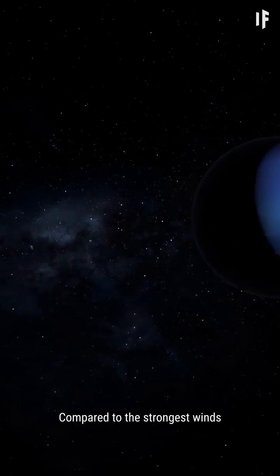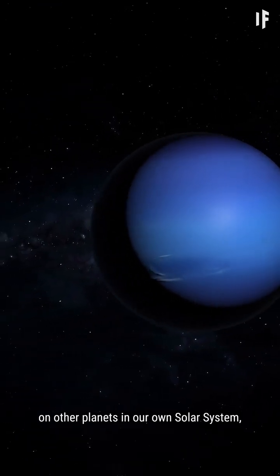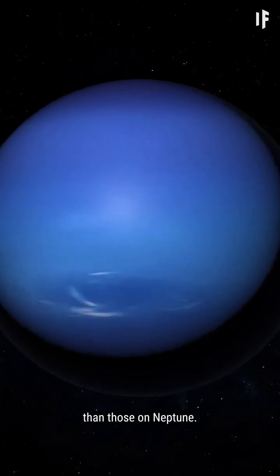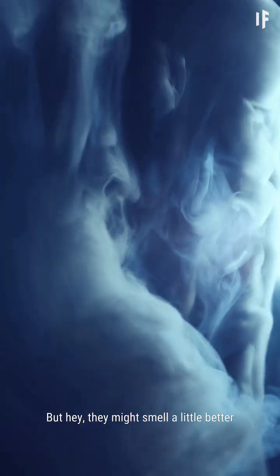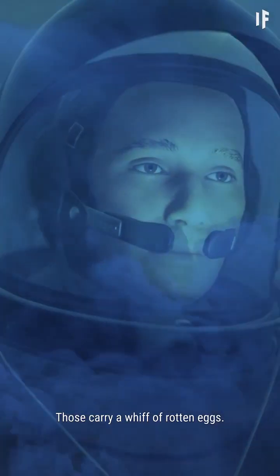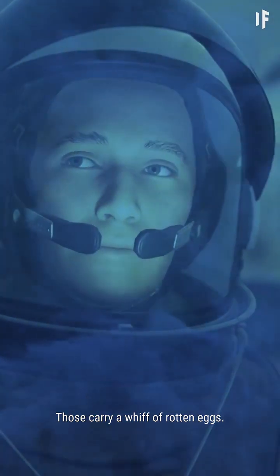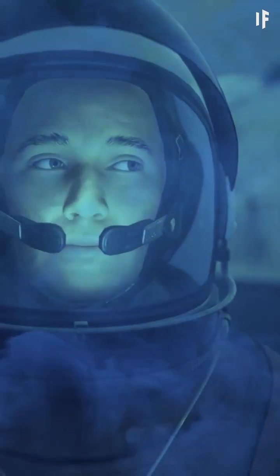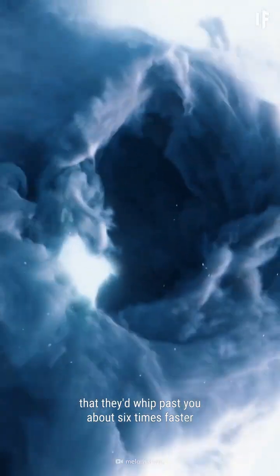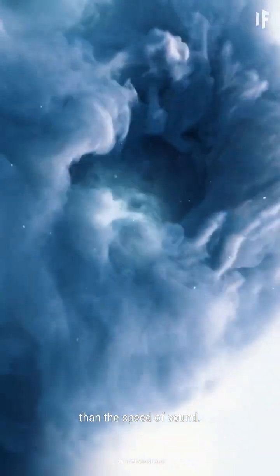Compared to the strongest winds on other planets in our solar system, HD's winds are almost 4 times stronger than those on Neptune. But hey, they might smell a little better than the ice giant's hydrogen sulfide clouds. Those carry a whiff of rotten eggs. HD's winds are so fast that they'd whip past you at about 6 times faster than the speed of sound. They would be extremely loud, but I think you'd be more worried about them tearing your body apart.